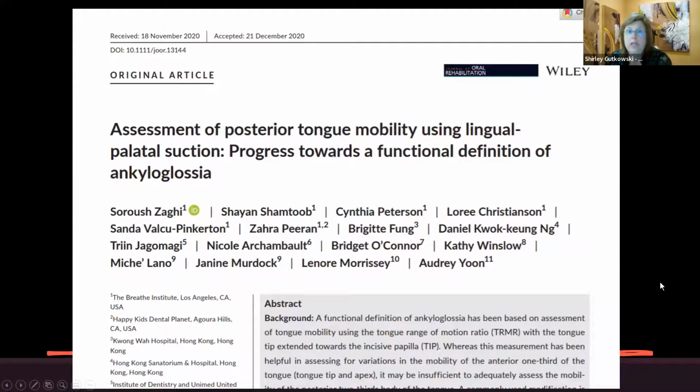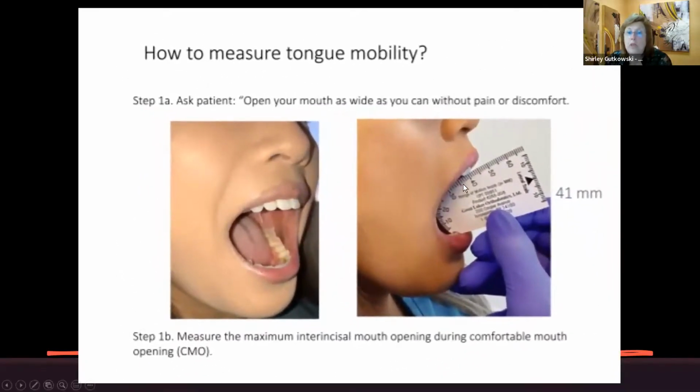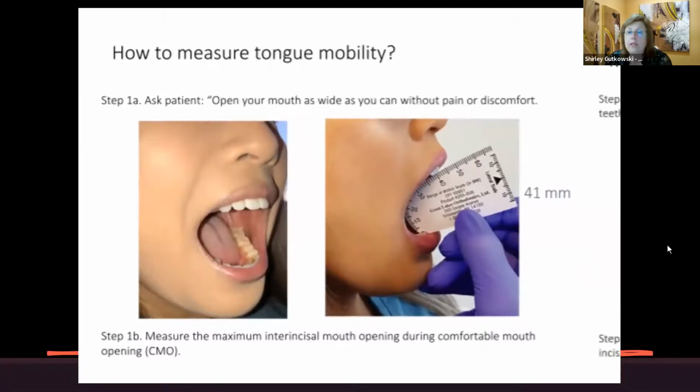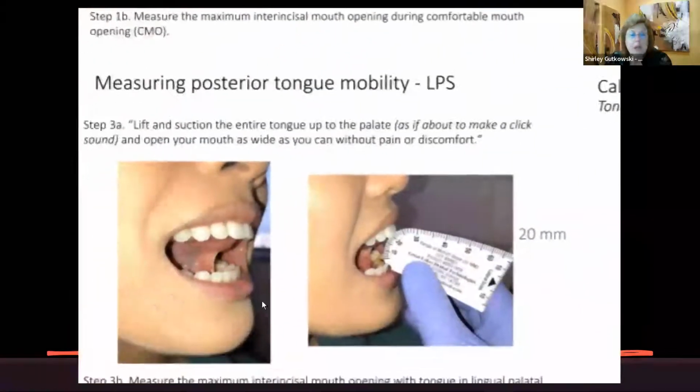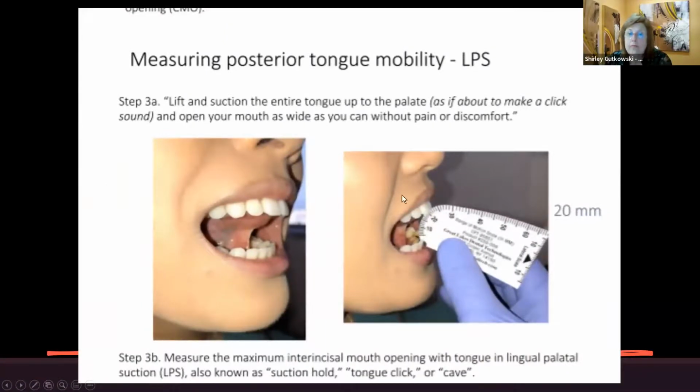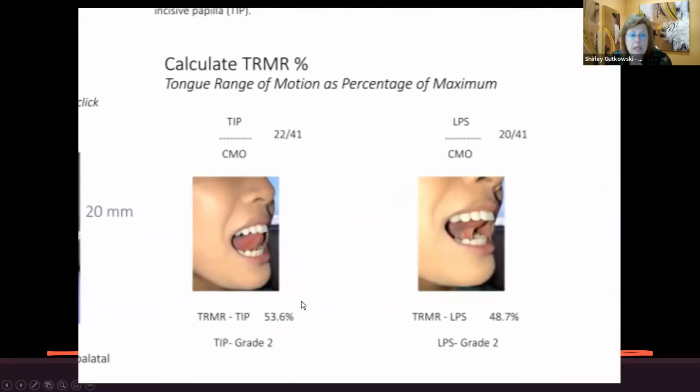This is the study that really changed everything for everybody. This was published back in 2020. And this is how you would do the measurements. So I'm just going to quickly go through that. So this is wide open. It's 41 millimeters. Then tongue tip to the spot, and we measure 22 millimeters. And then with the tongue in a suction, this one turns into 20 millimeters. So then you do some fourth grade arithmetic. This is 53% remaining, and so that would be a grade 2. And then this is 49% remaining. This would also be confirming this grade 2 tongue tie.